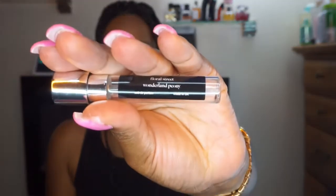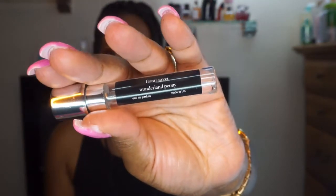Then I have the Floral Street Wonderland Peony. I will be purchasing this. This is from Scentbird. I love the way this smells. I will be purchasing this one as well. And then I have Carolina Herrera Good Girl, the mini coffin one. I love the way this smells.